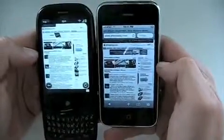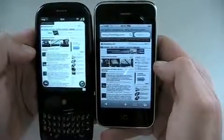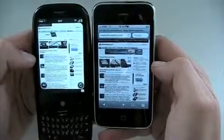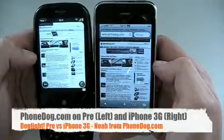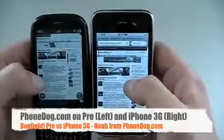On the other hand, these are the two devices that are out on the market right now for you to choose from. So it is a fair comparison because you're spending your money. You want to know what's available. That being said, I think you're going to see rapid improvements in the Pre webOS and some of the apps coming soon. The web browser is a place where I think there's a little work to be done. They're both based on WebKit, so they should be similar.